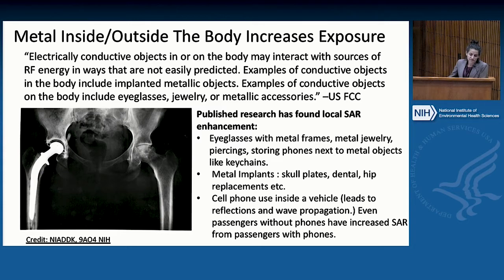Published research has found local SAR enhancement from eyeglasses with metal frames, metal jewelry, piercings, storing phones next to metal objects like keychains. Metal implants can also enhance the SAR in the tissue close to the metal implant, skull plates. Metal in your jaw, like someone I know recently who got metal in their jaw. Hip replacements.